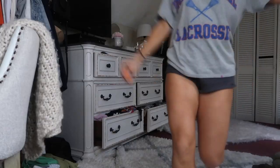Now that that is blended, I'm gonna go in with my translucent powder. Okay, so I go in with the Laura Mercier translucent powder.